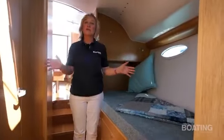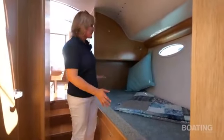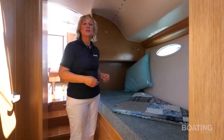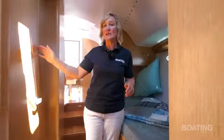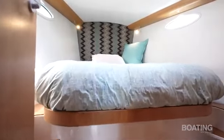Coming forward, it's down a few steps. We have a day berth on this side. Apparently it's a really great spot to sit when you're in the tropics with the hatch open above you. Head and shower here, which is semi-ensuite with the owner's cabin in the bow.